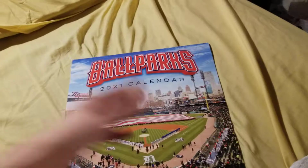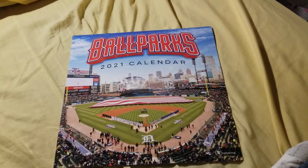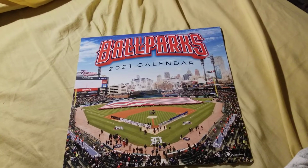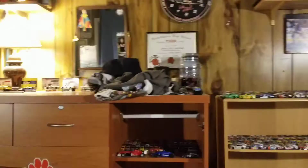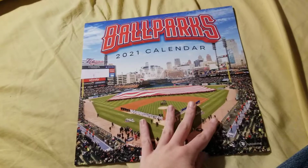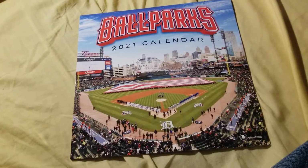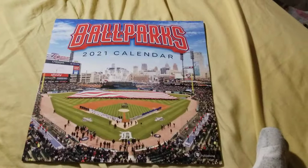So that's the 2021 calendar. Thought I'd show that off, especially before the new year. What I do before I make videos is I kind of just have stuff sitting around. I have a pile there, stuff that I still have yet to make videos on. I'd rather get this out of the way so that when it does turn 2021, I can just take the Phantoms 2020 calendar off and immediately hang this up. Maybe not at midnight, but January 1st.